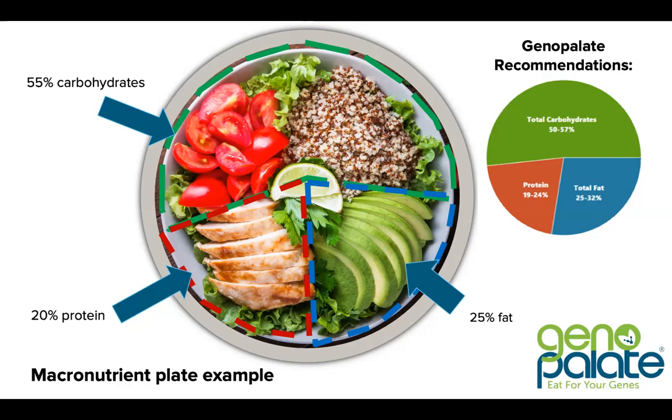As you build your plate, your carbs may come from starchy vegetables, fruit, whole grains, and legumes, filling the remainder of your plate with proteins and fats. So proteins from meat, seafood, tofu, legumes, or dairy sources, and then fats coming from oils, nuts, seeds, or avocado. So hopefully this helps you to picture your plate with your macronutrients a little bit better.